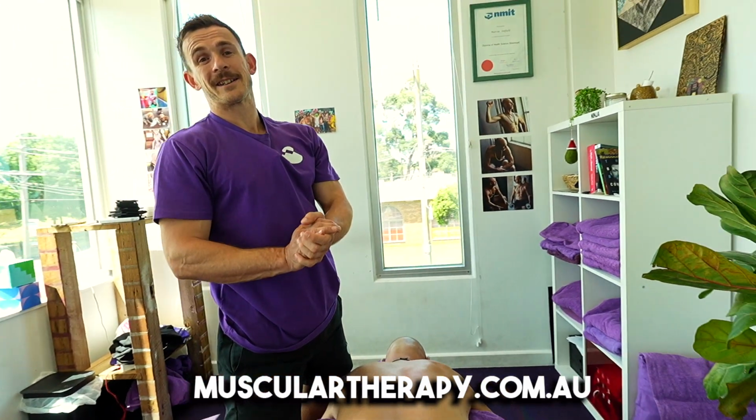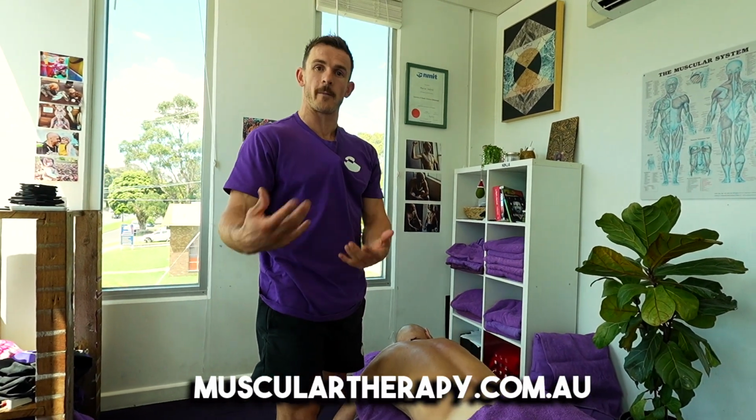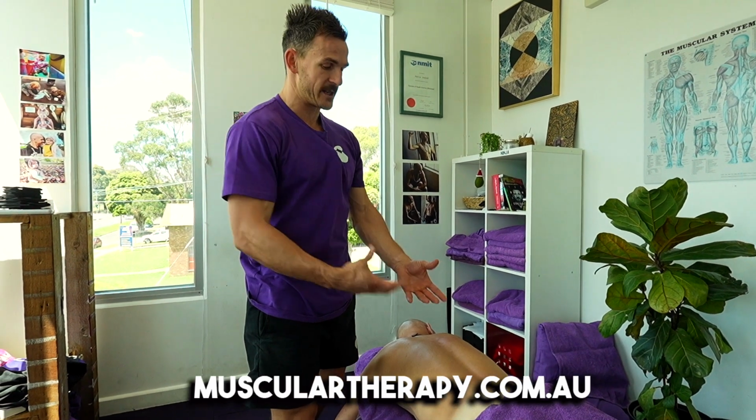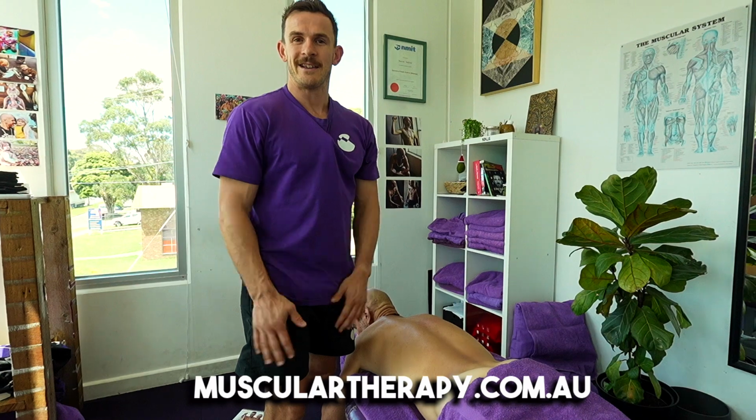Alright, there it is guys. So yeah, if you're having acute lower back pain, this is the sort of treatment you might need, or if you're a practitioner out there and you don't get many acute cases, this is what you need to do. Just slow and steady, go with what the person needs, and yeah, you'll help them out.